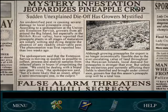Mystery infestation jeopardizes pineapple crop. Sudden unexplained die-off has growers mystified. An unidentified pest is causing severe damage to local pineapple crops. According to a spokesperson at the University Extension Service, growers from all around the Big Island, but especially in the Hili Hili River Valley, have reported that pineapple plants in all stages of maturation are simply wilting and dying despite the absence of any readily observable pest. The phenomenon was first reported less than 2 weeks ago.